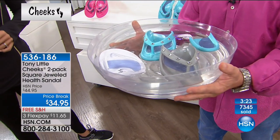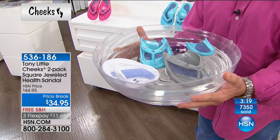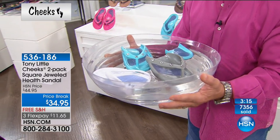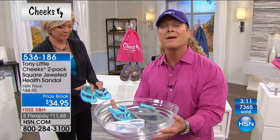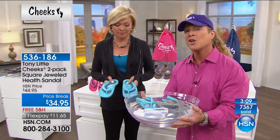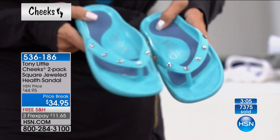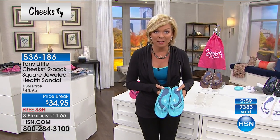They're waterproof. Scuff proof. They last for years and years and years. But let's face it, they're good for your feet, they're good for your knees. They're good for you because they help reduce the impact to the bottom of your feet. And they've got a huge cuteness factor. These do, especially. I love these little square rhinestones. This is the teal that comes with a pair of espresso. It's two pair on a price break.